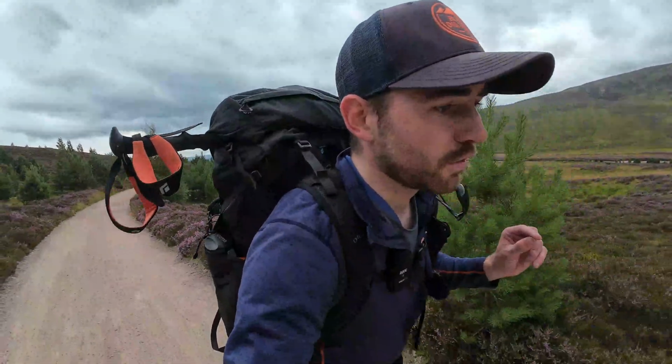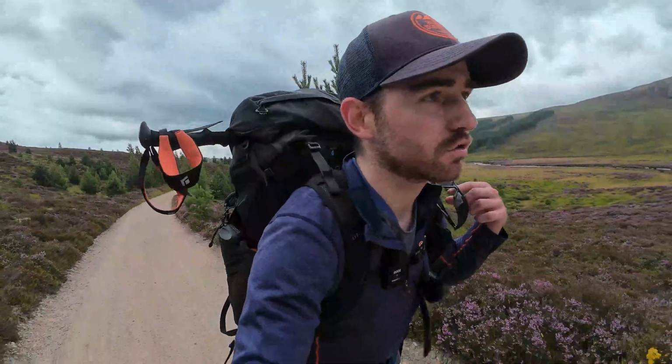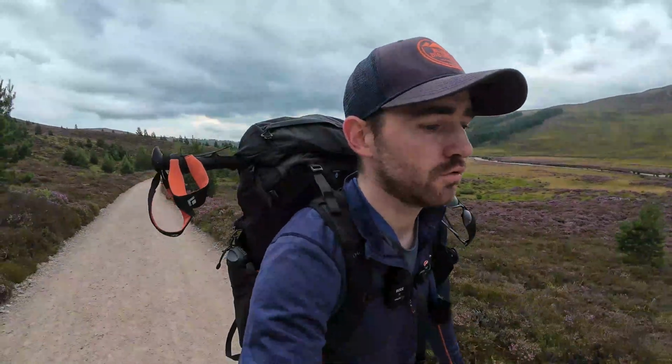So yeah, my plan for Ben Vion is to actually do that tomorrow as an out and back route from Loch Etchachan. Won't have camping gear on my back, so it should make the climb easier, and apparently it's got a good path. And then the final Munro is Derry Cairngorm, which I'll do in the return route.